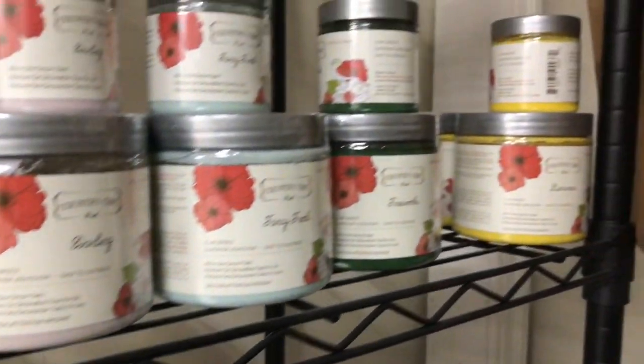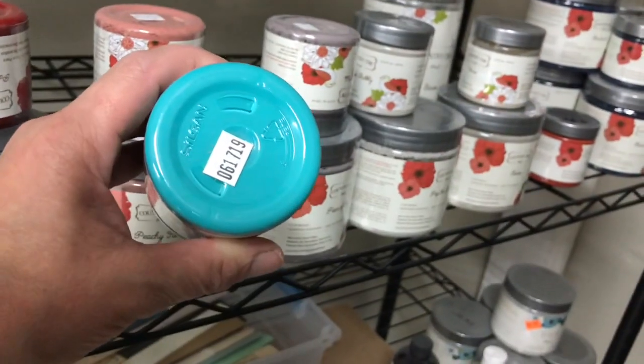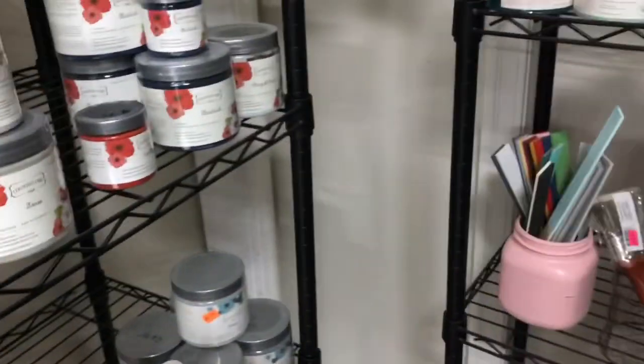Just gorgeous colors. These paints are so highly pigmented that, when you're using especially, oh here, you want to see one of my favorites? That's called Whoop-de-Doo, you guys. But they're so highly pigmented that with the darker colors, you need one, maybe 1.5 quick coats. Lots and lots of goodies. Lots and lots of colors.